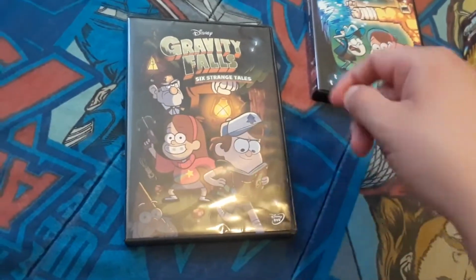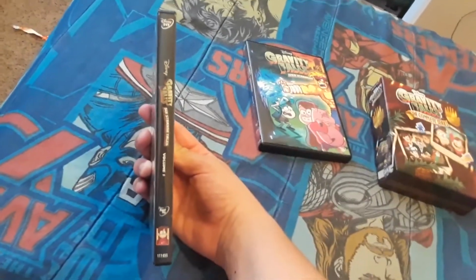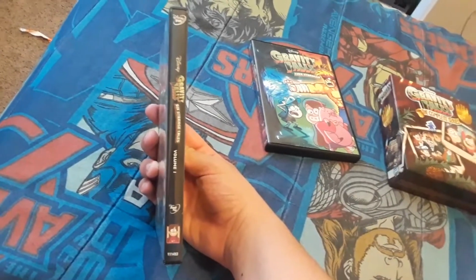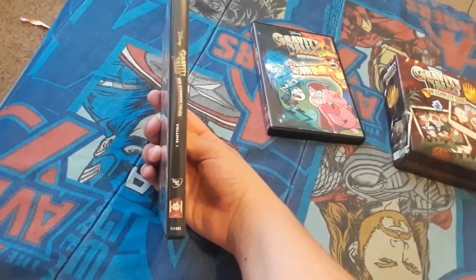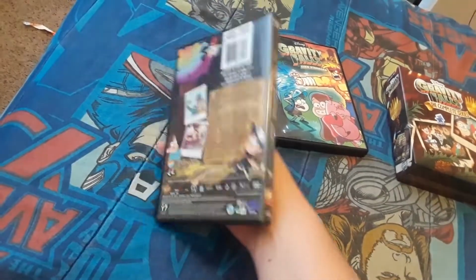So, at the bottom right corner, we see the Disney DVD logo. And here is the spine. Has the Disney DVD logo, the Disney and Gravity Falls logos, Six Strange Tales, Volume 1, the Disney's Fast Play icon, and a character profile of Mabel, as well as the stock number.